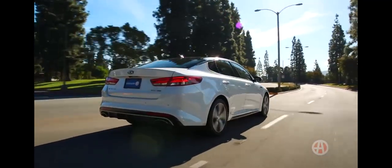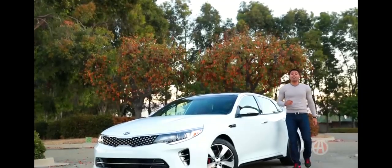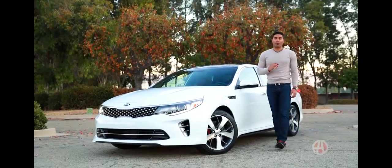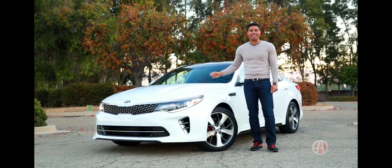Well into its 2nd decade, the Kia Optima offers protection, styling, and technology at an extremely reasonable price point. If you're shopping in this segment, put the Kia Optima on your list.